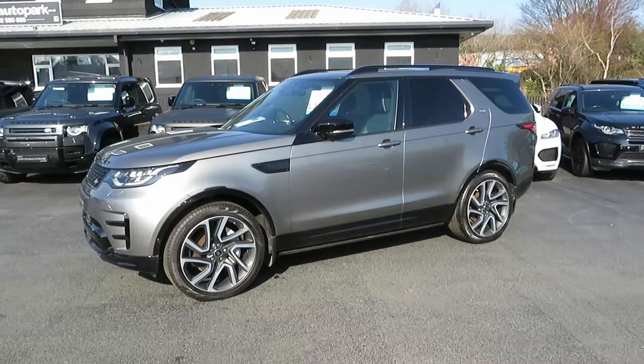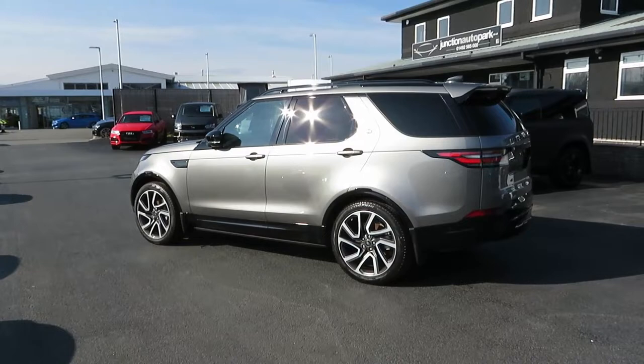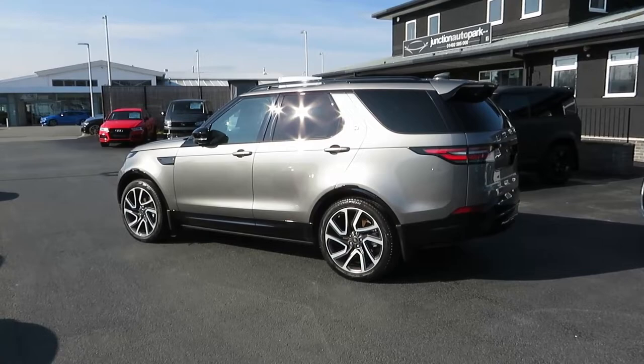Today, let's take a look at this 2019 Land Rover Discovery 3-litre SDV6 HSE Luxury. And this is going to be a full, in-depth tour of the Discovery. We'll start it up, show the engine, as well as show you the features on the interior as well as exterior.